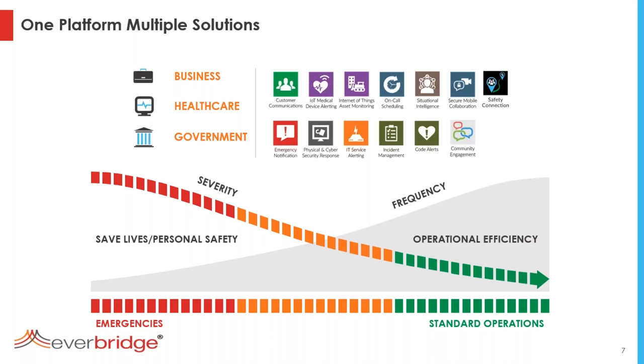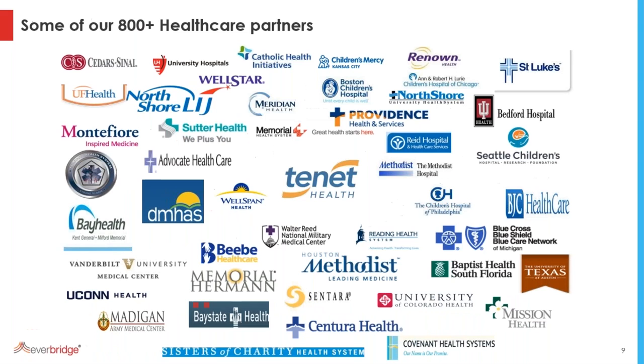In healthcare specifically, we work with almost 3,000 customers across the globe, and just over 800 of those are in the healthcare space. You can see some of the healthcare systems and hospitals that we work with across the country today. We work in a variety of ways, everything from emergency departments to inpatient settings to home health agencies, skilled nursing facilities, and so on, offering various communication solutions.